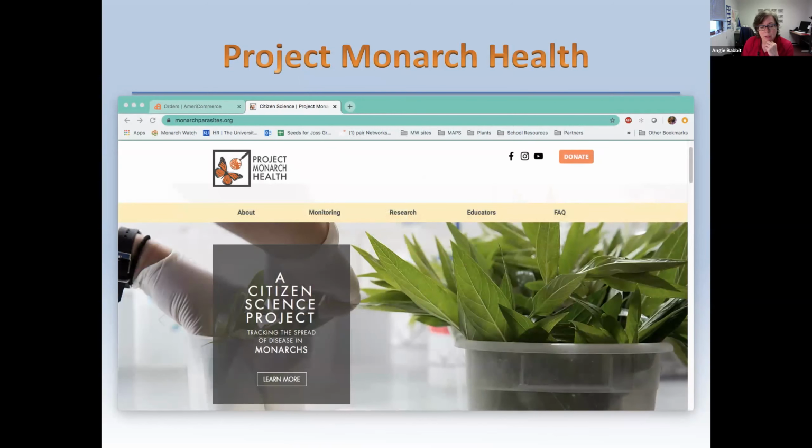And then this citizen science project is tracking the prevalence of a parasite in monarch butterflies. It's a very small microorganism that is easily detected on adult butterflies. So they send people free testing kits. And if you help them with their research, then they will eventually publish their findings and you'll be part of actual scientific research, as you will if you participate in our tagging program.